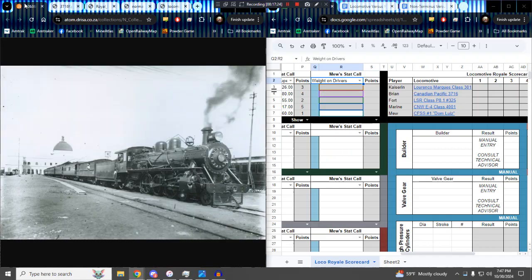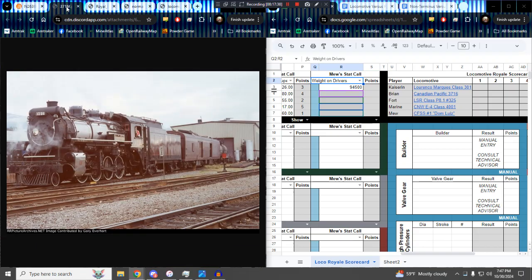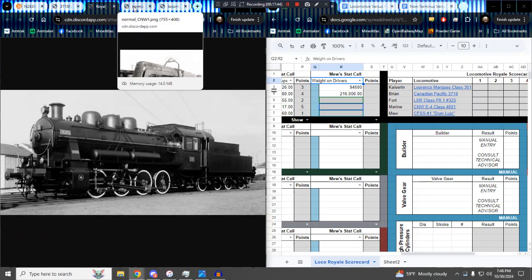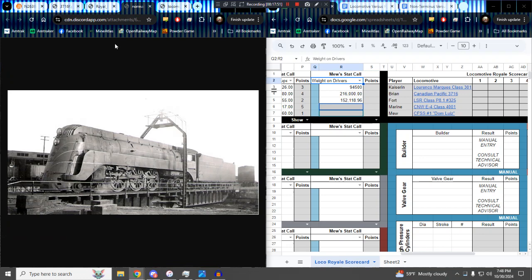Wait on drivers, I think, is a smart call for you. Kaiserin: 94,500. Okay, under 100K. It's little, even though it's not that little. Brian: 216,000. Fort: 152,118. Okay. Well, I'm getting a 1. I was on the wrong page. I don't think you're getting a 1, Brian. Marine.